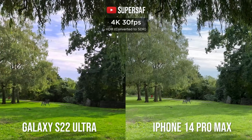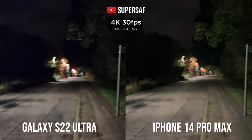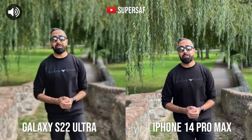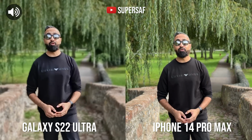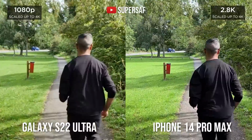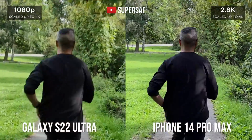For video as well, we've got excellent dynamic range. Still the best video on any smartphone out right now. I was a little skeptical of cinematic mode when it released last year on the 13 Pro Max, but now we've got it here in 4K. And I actually find myself using it quite a bit because it is so good and it's miles ahead of the competition. We also have action mode right now, which is very usable, 2.8K, so it's a high resolution, and it does do a really good job in terms of stabilizing your footage.